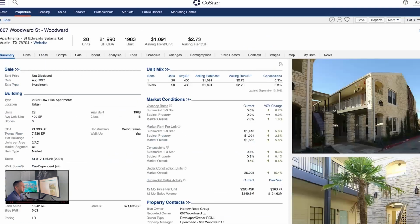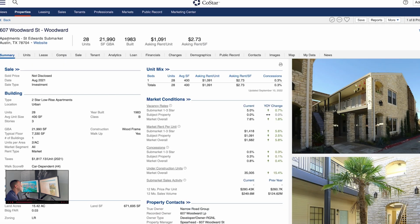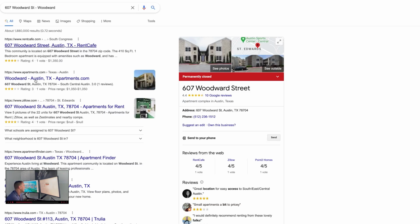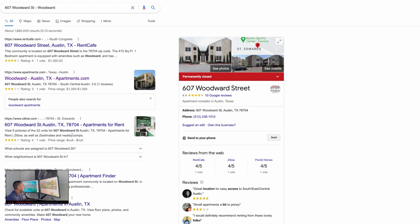So they did good. We can't really see the inside. So what I would do is I'll go over it, see if I have their website. Spearhead, again, sometimes this doesn't work. So let's just Google these apartments and see if we can find a noticeable difference for why the rent is $200 higher on the other ones. So again, no help there.